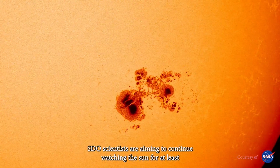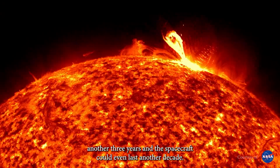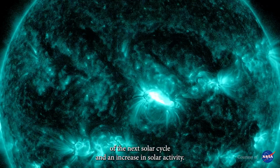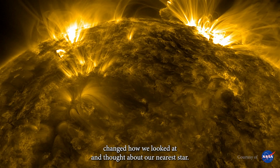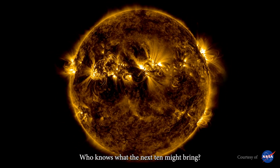SDO scientists are aiming to continue watching the sun for at least another 3 years, and the spacecraft could even last another decade. During this time, it should witness the rise of the next solar cycle and an increase in solar activity. Without a doubt, SDO's last 10 years changed how we looked at and thought about our nearest star. Who knows what the next 10 might bring?